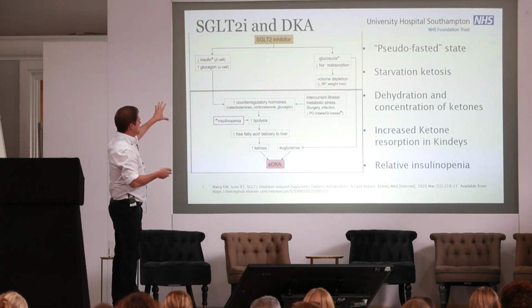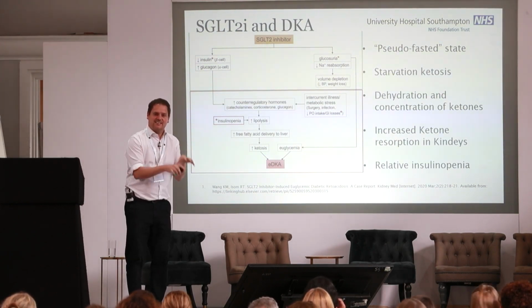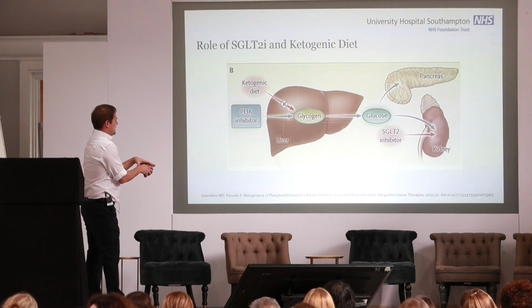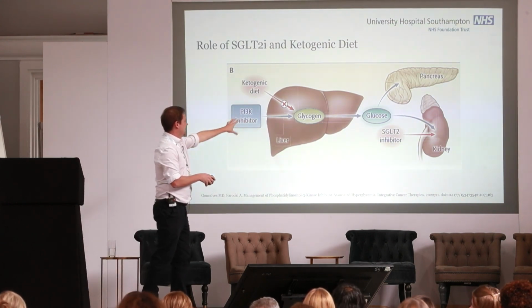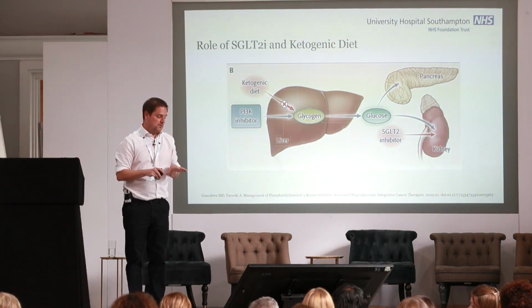And this reduction in insulin is a really good thing, as we've just described. The whole point of this pathway is to try and get the insulin levels down. So giving an SGLT2 that will lower your insulin levels is actually a benefit. And so the concept is, as well as the effect on the kidney, you'll get less glycogen. It works similarly to a ketogenic diet in that respect. Your insulin levels will drop.